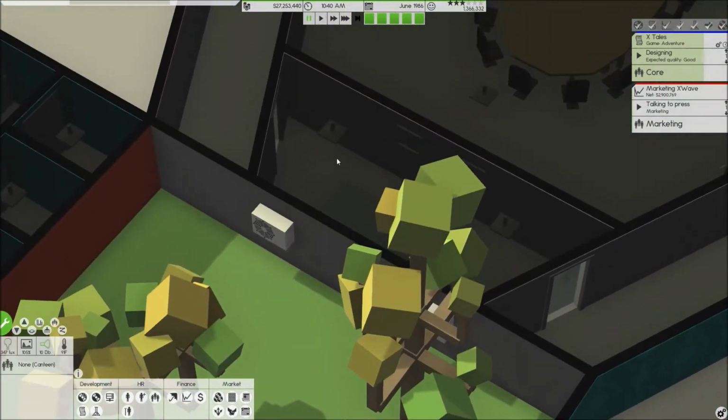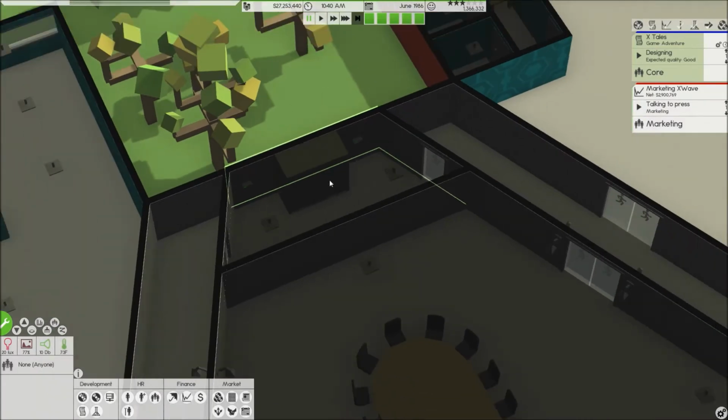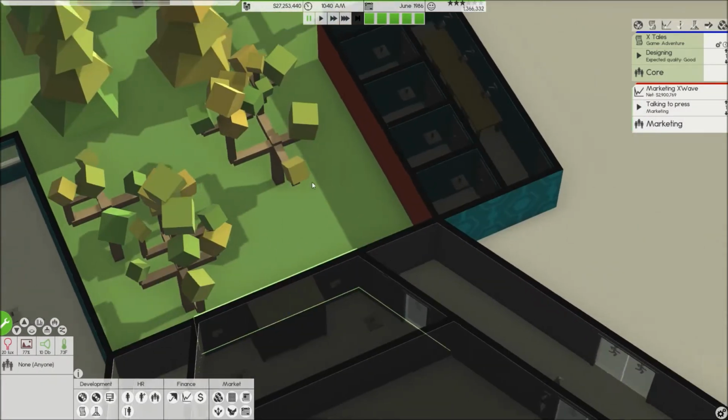If you click on this room, right now it's 10 decibels, but that's because the game's not running. If the game's running, I checked and it's ridiculously loud.